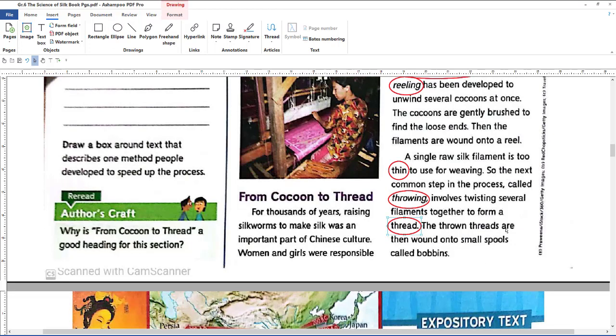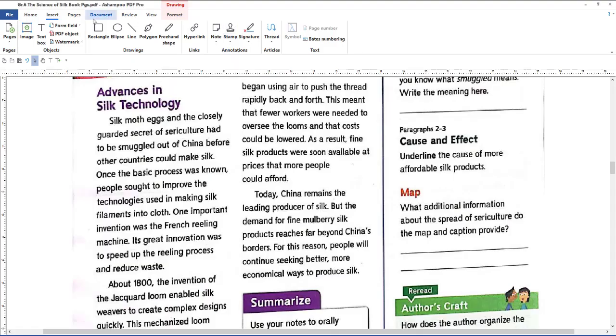The thrown threads are then wound into small spools called bobbins, and this is the final step here. When you put the thrown threads together, you are getting small spools, we call them bobbins. Now we finished the first part, which is the old way of producing the silk.